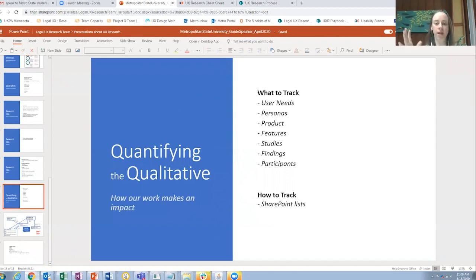So we have what we call SharePoint lists. When you get into the world of SharePoint, it's really complex. I am just touching the surface of the SharePoint iceberg. But with these lists, each item in the list has a URL, which is beautiful because you can have, let's say, a finding list. You're doing research and research and research. Pretty soon you've got like 100 findings.